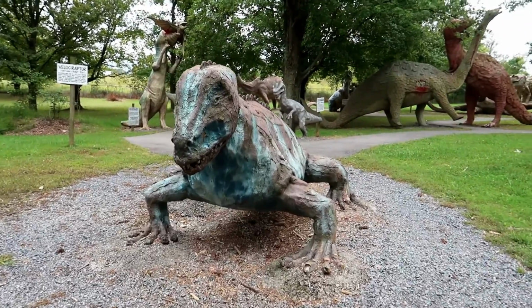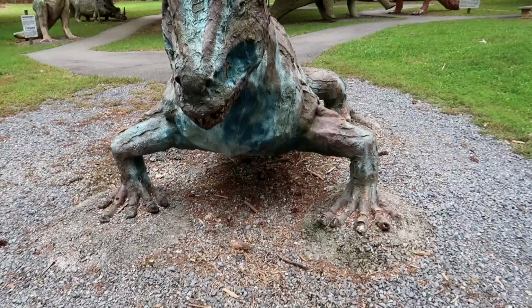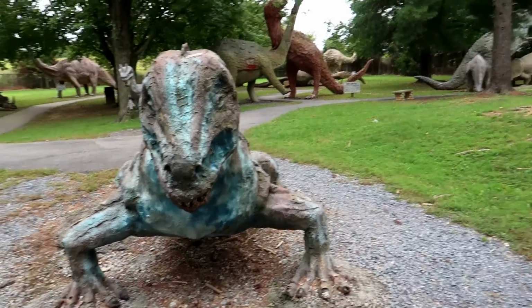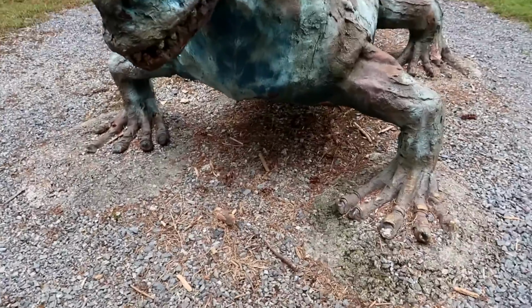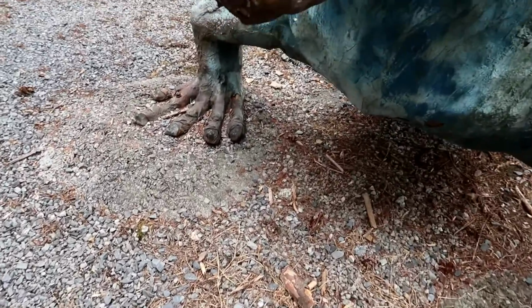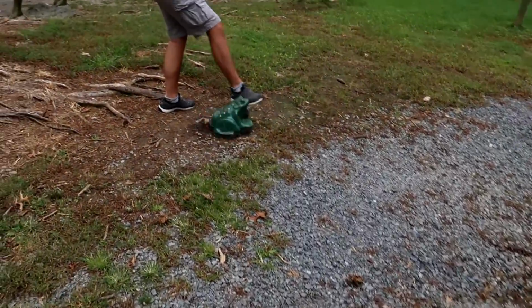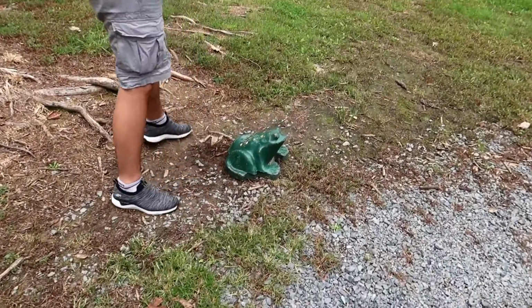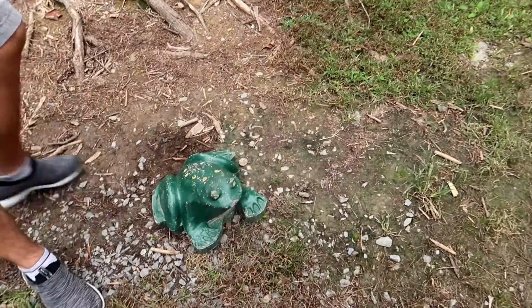Lakelyn says the moose chops here, mosh chops. Mosh chops. Is wonky, is his word. Wonky and missing some teethies. And Lakelyn, what are you doing? Oh my God, there's so many crickets. Oh, there's lots of crickets under the frog.